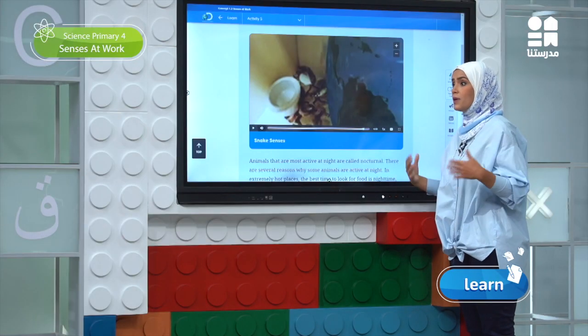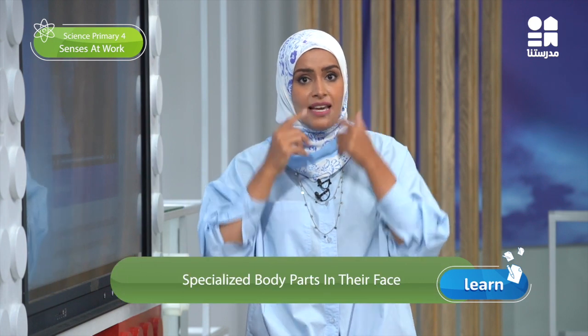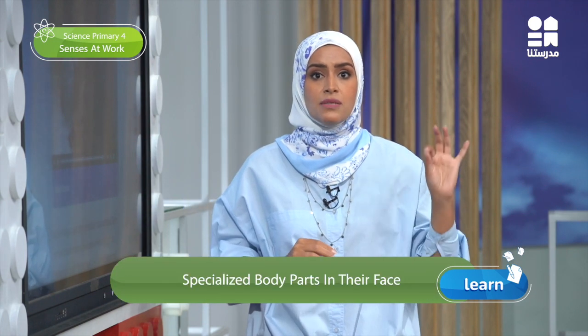Have you recorded what the scientists have said? Snakes have the ability to sense heat using specialized body parts in their face. It means they can detect prey's body heat in complete darkness.